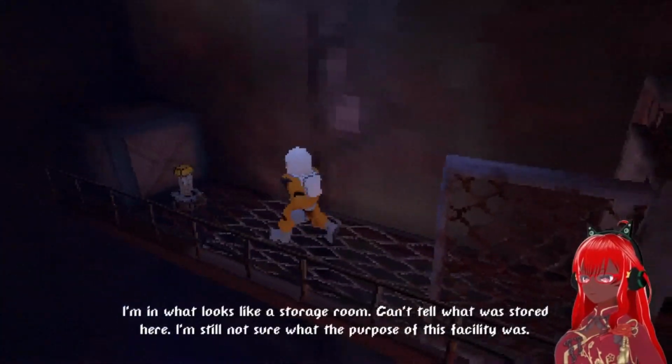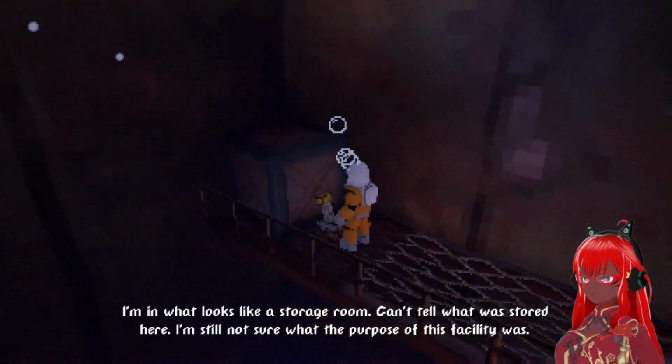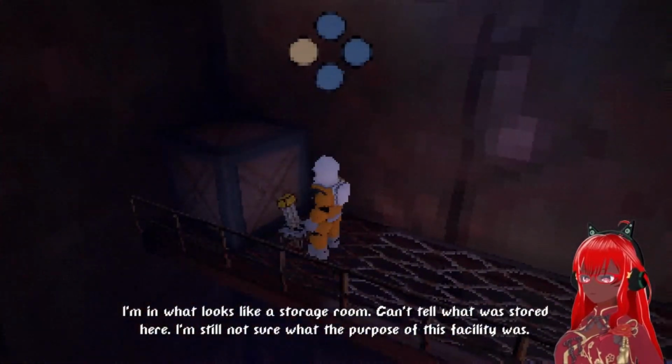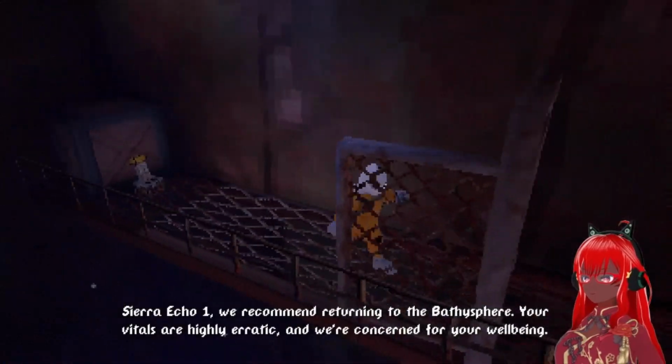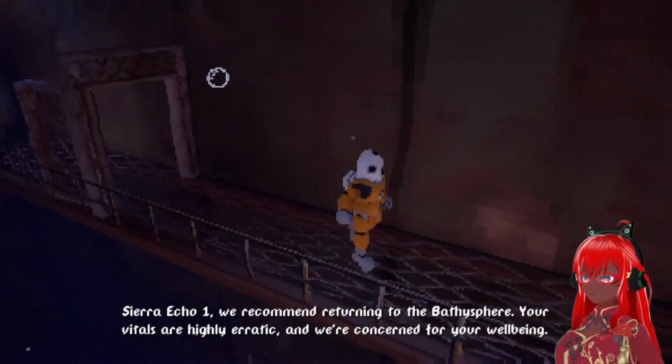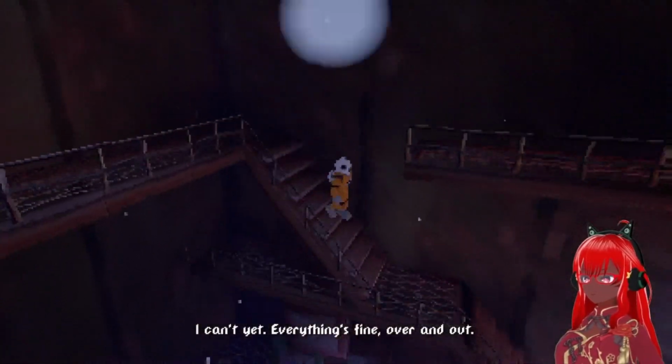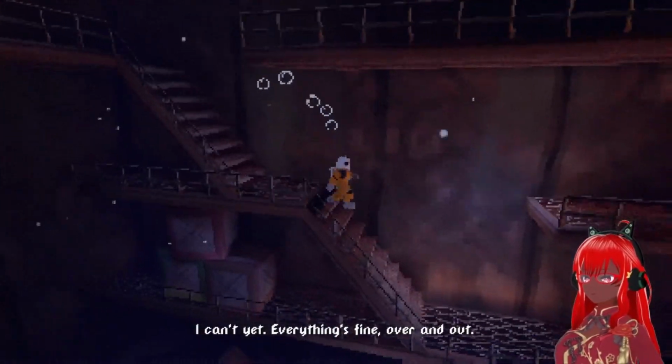I'm in what looks like a storage room. Can't tell what was stored here. Still not sure what the purpose of this facility was. Sierra Echo 1, we recommend returning to the bathysphere. Your vitals are highly erratic and we're concerned for your well-being. I can't yet. Everything's fine. Over and out.